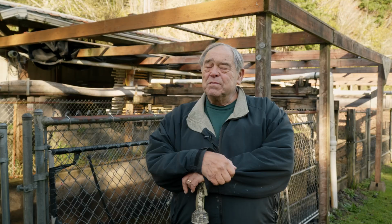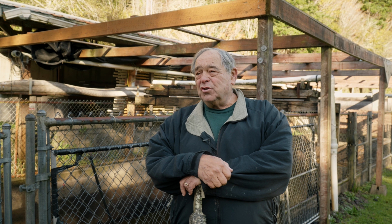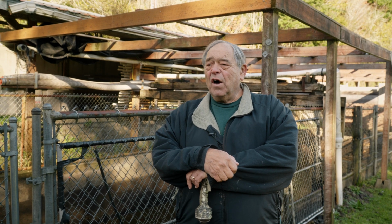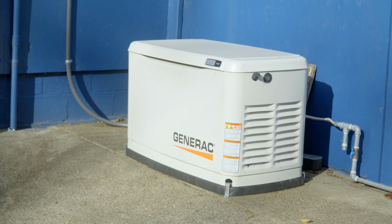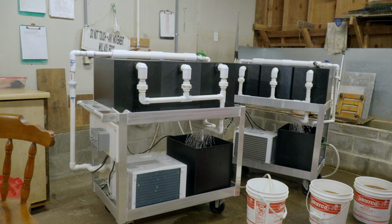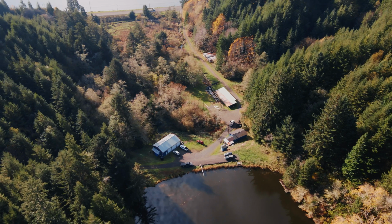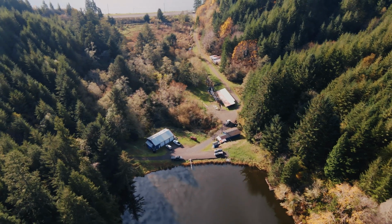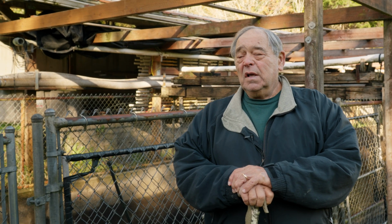Umpqua Fishery Enhancement Derby has a big role in helping us fund the operation of the hatchery. They've helped us with some wiring here. They've helped with a generator that's running our incubation tanks in case something happens to the power. They've also helped with the renovation of the driveway here. And the dam, we had to bring the dam up to some specs. So all that money has been a big help in our annual budget.